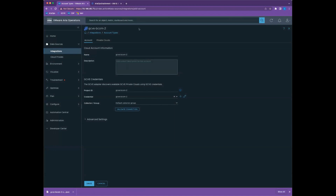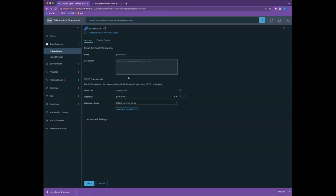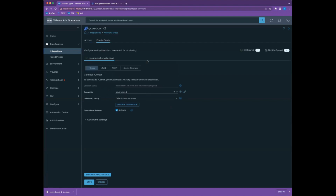And the project ID, how do you identify it? This is the project ID that should map to the project ID that you configure within the Aria Operations GCVE credentials. Once you provide all this information, Aria Operations auto discovers all the private clouds that you have configured within this particular project. In this case, there is only one, and we have configured this for monitoring. Like I said, a private cloud is nothing but an SDDC. Underneath this private cloud, we have vCenter, vSAN, NSXT, and Service Discovery. They are all grouped together. So for the vCenter credential, how do I know what the credential of vCenter is?